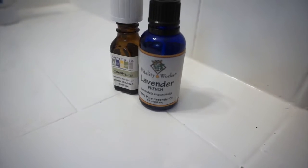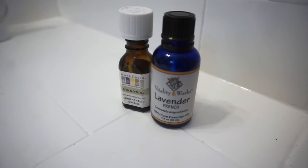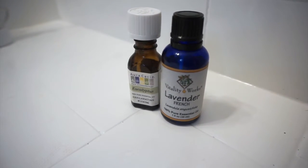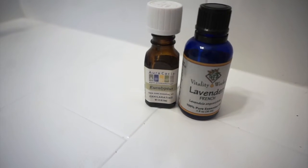I then like to grab my essential oils. I love using lavender because it's very calming, and eucalyptus because it's very good for decongestion. It's also very calming for me.